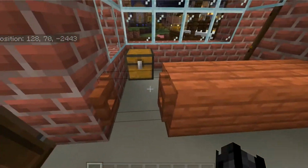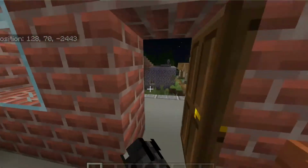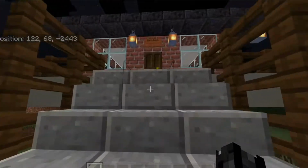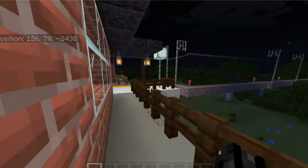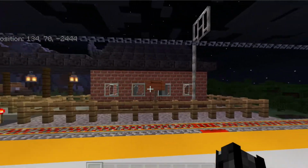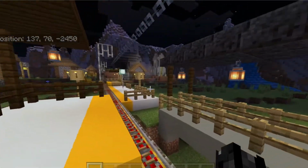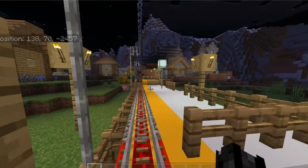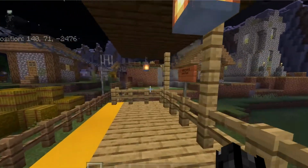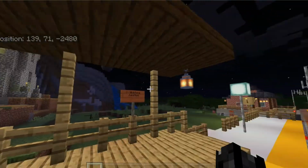Behind the counter, actually. So yeah, you can just come from the village and come up to the platform here. This is the station that I built for the villagers, essentially. And on the other side is the little building here made of brick. And then further down over here, the outbound platform. It's older, more rickety, made of wood completely.